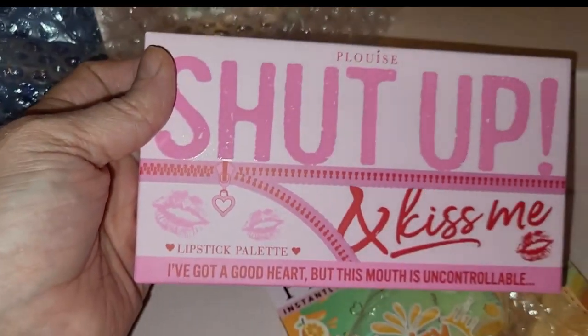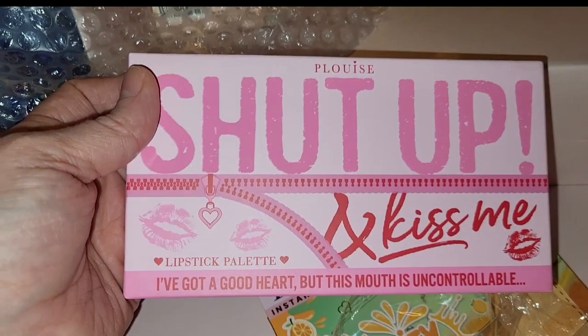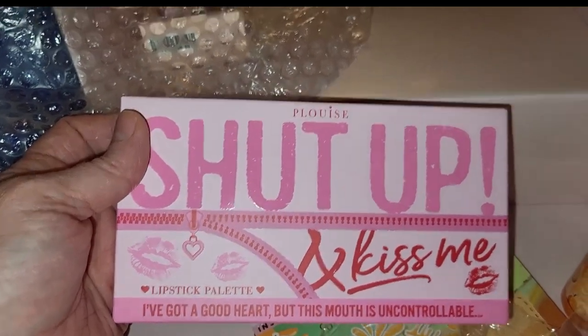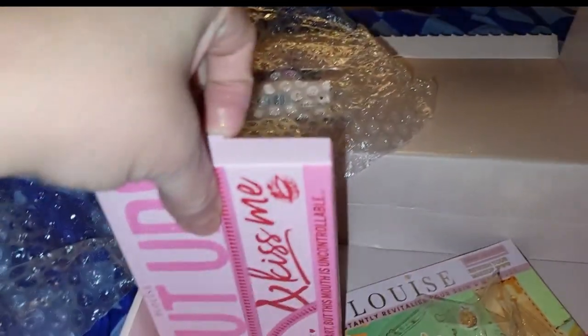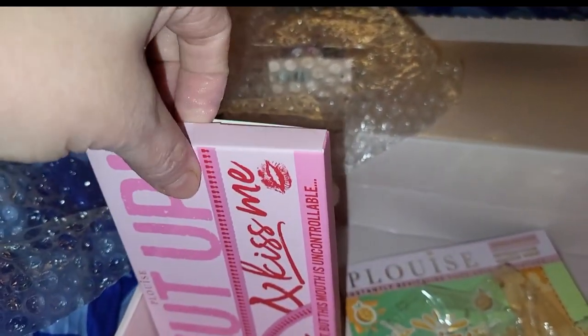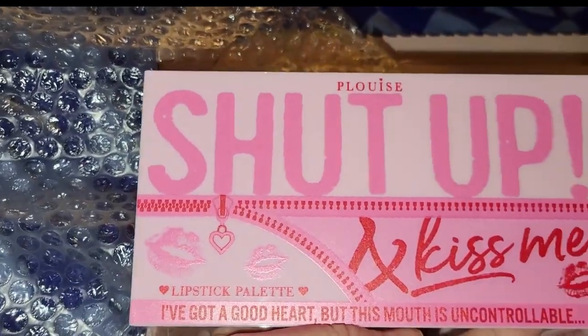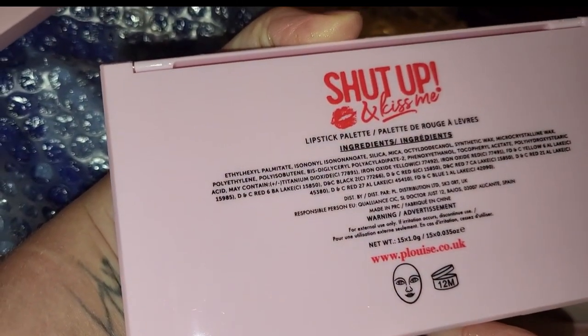I don't know. Oh, yeah. It says, shut up and kiss me. Lipstick palette. I've got a good heart, but this mouth is uncontrollable. I'm saying nothing to that. Let us open this up and see what we have inside. So it says, shut up and kiss me, just like the outside box. And then on the back, the ingredients and everything, and where to put it on your face. No, I don't know what that is.